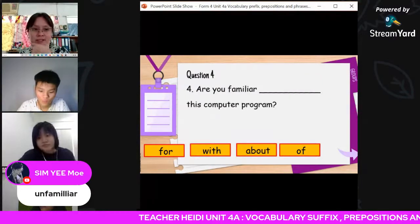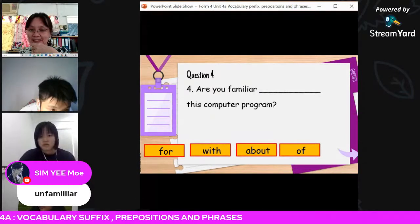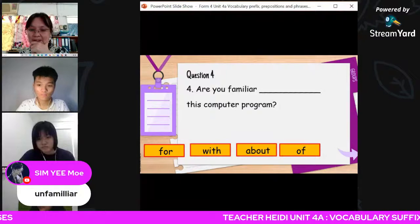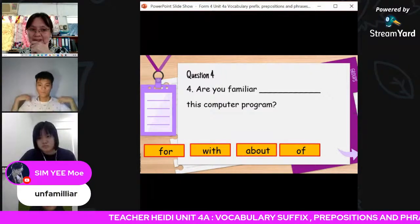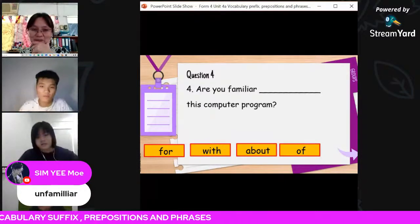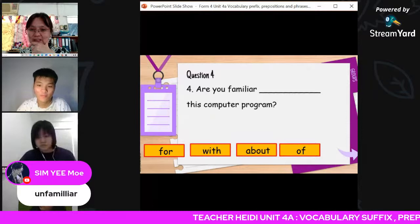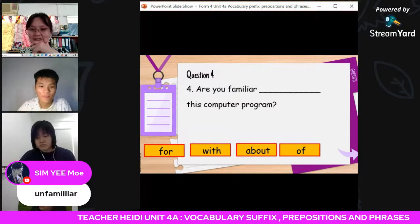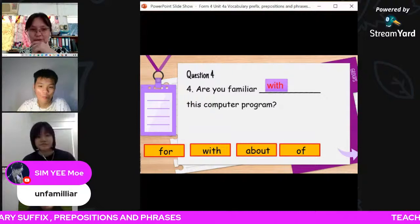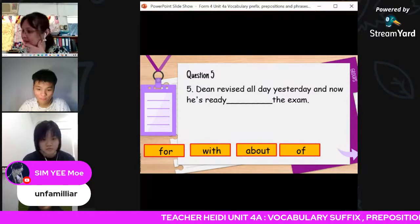Number 4. Are you familiar with this computer program? What's the answer? Type. With. How about the rest? If you really look at it, it seems like a few of the prepositions can go with it. Chantal, Bevis, Lily. Where are Barry and Zihang? Hafiza, yes. Shafiq, yes. With. All right, good. So most of you have one answer: with. This one, number 5.